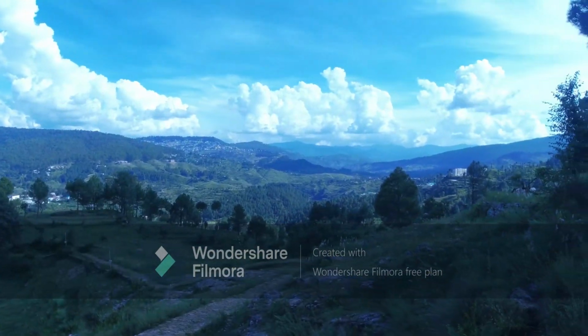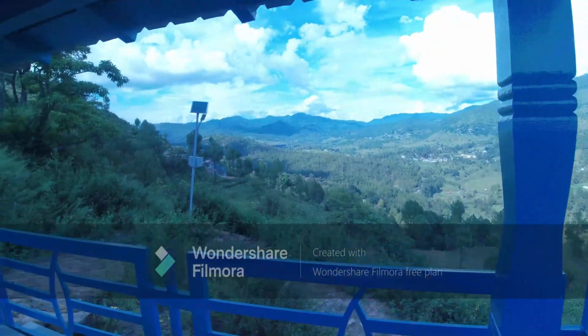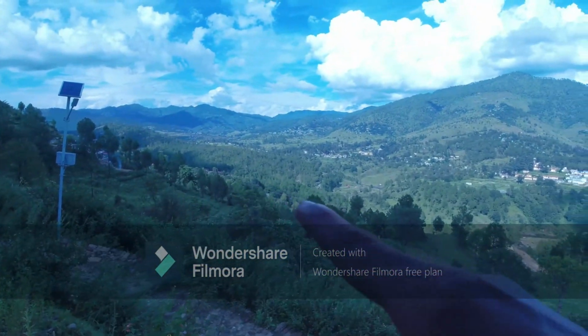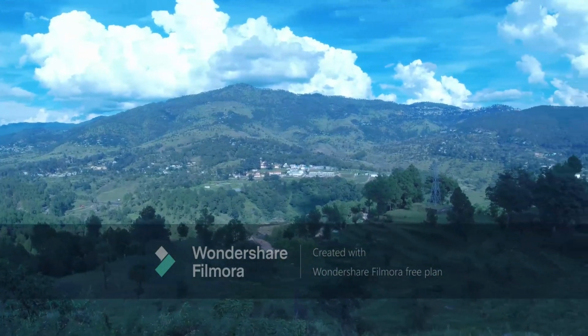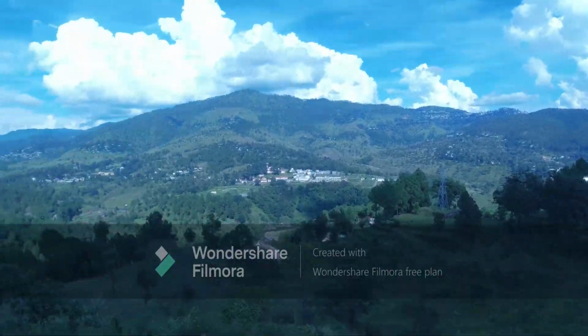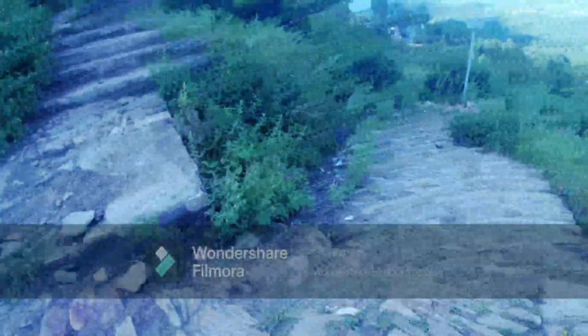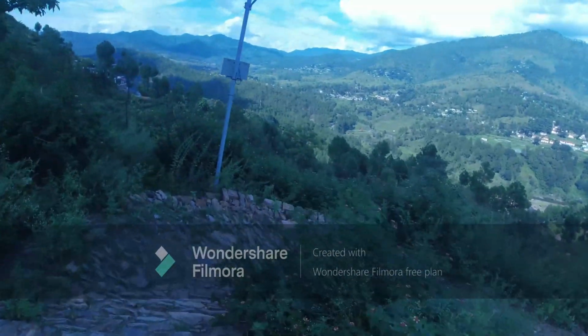A panoramic view of the whole Almora region from here, and right down there is the center for GB Pant University, and I think this is also the campus of the same university. A lot of resting places are set here by the tourism of Uttarakhand and the tourism department of the government of India.